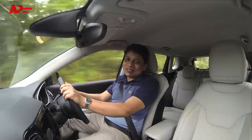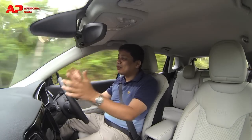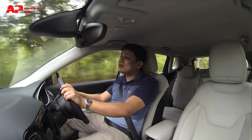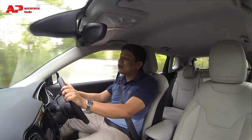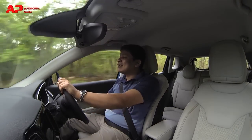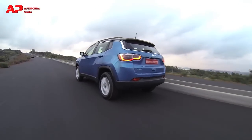Now, even though 90% of people who buy these cars don't buy them for their off-road prowess, they buy them more for their image as well as the comfort that these cars offer, it is good to know that in case you ever do get stuck in a very bad situation, the Jeep Compass has the ability to pull you out of those sticky and muddy situations. So that's always something which is at the back of your mind, and something which does give you a sense of great confidence. Well, so how is the Jeep Compass as a keen driver's car?